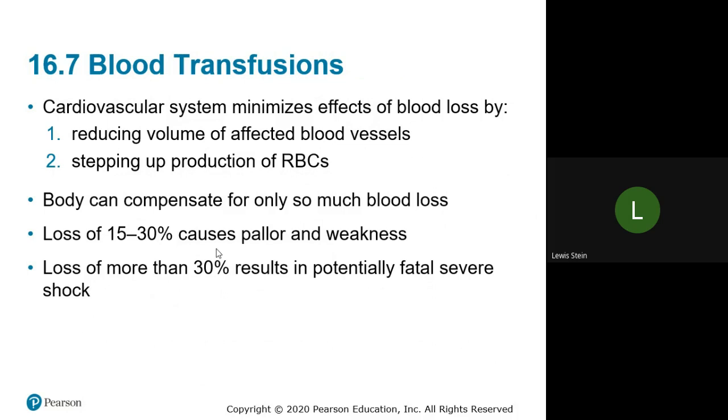Pallor, looking very pale, weak. 30% or more than that, severe shock. Understand, my blood loss, where I was down to two-thirds of normal, was over probably a 2-year span. With chronic blood loss, your body develops a certain degree of compensatory mechanisms.